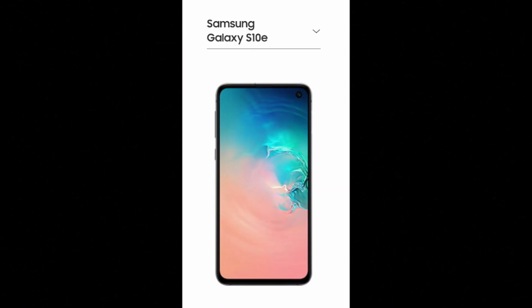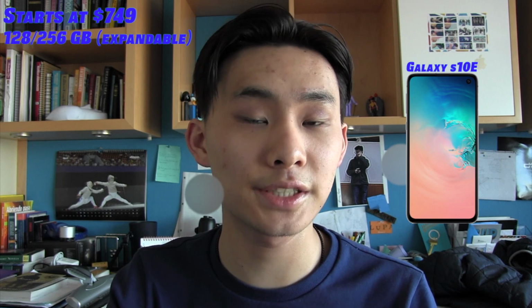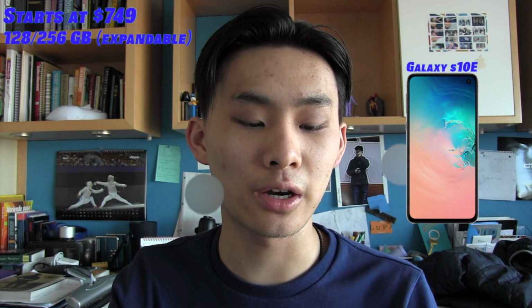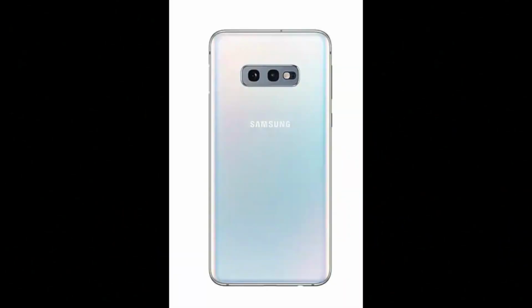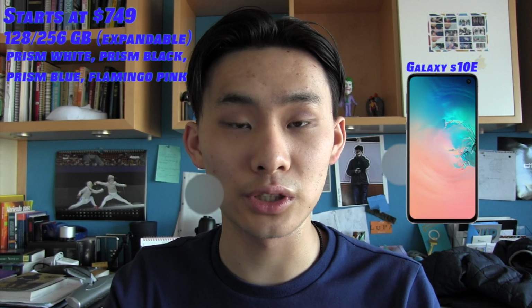So first, the top new features of the Galaxy S10. First I need to explain the variants of the Galaxy S10, because it is different this year from any previous year. The first variant is the Galaxy S10e. This starts at $749. They come in sizes of 128 gigabytes or 256 gigabytes, and both of those are expandable. You have 4 colors: Prism White, Prism Black, Prism Blue, and Flamingo Pink. Those all look like really nice colors.